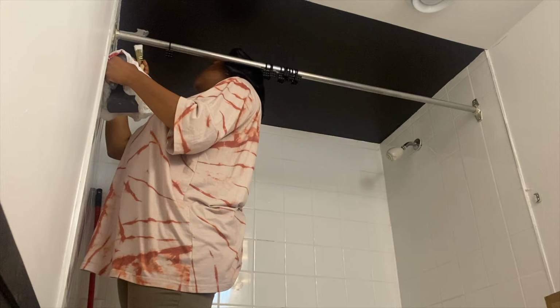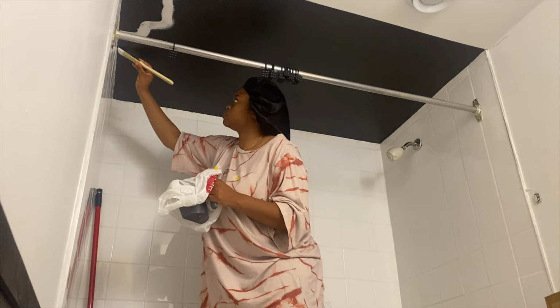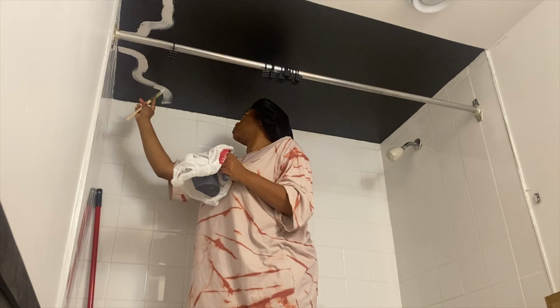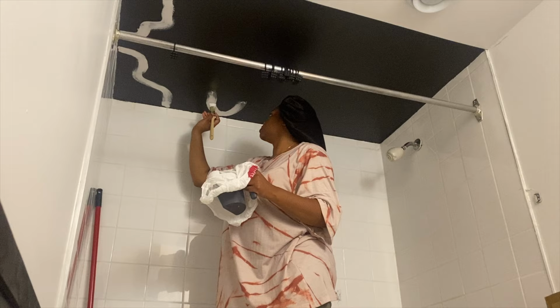So now I'm starting the line art on the ceilings. This is a design I had in my head since about 2020 or 2021, whenever I found the box of tiles. And I didn't execute it until 2023. So I was a bit nervous to get started, but as time went on, it just came organically and I just went with it.